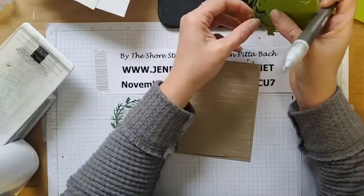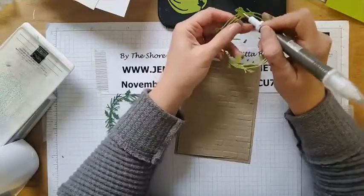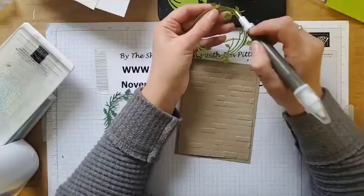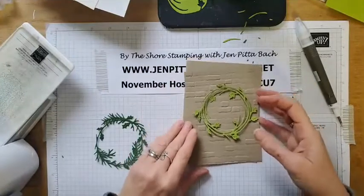All right, so now we're gonna take apart this. I love that these are so delicate and pretty. Take this guy. Aren't these fun? I love the little swirlies. And I like these leaves. These would be really cool if you did a bunch of these in different fall colors. It would make a really pretty fall card.